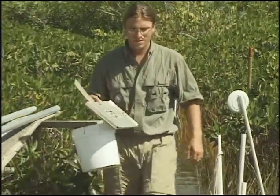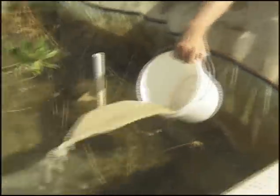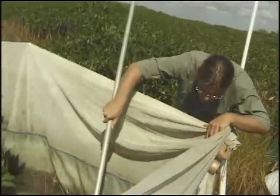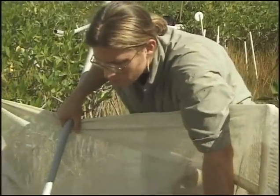In order to sample the trapped fish in the net, Dave must administer a substance that will stun the fish so that they will float to the surface. This way, he can use a dip net to collect them. So it looks like we've got a couple Cyprinodon variegatus, sheepshead minnow, is the common name, and then buried in this little mud right here is a Lucania parva, which is a rainwater killifish.